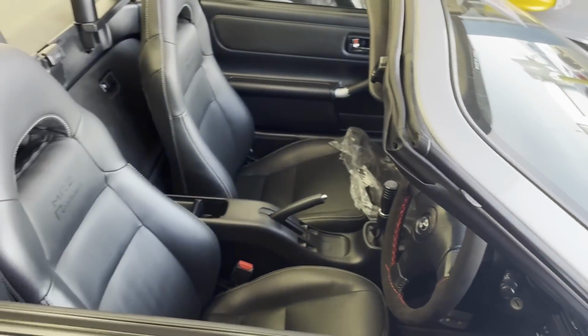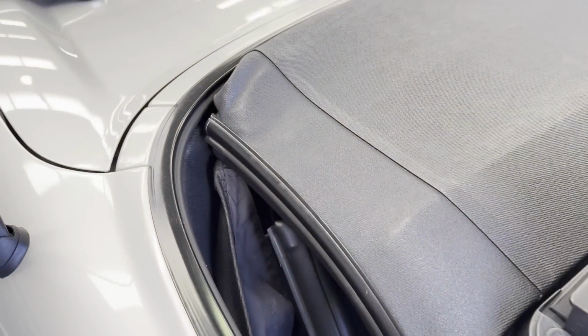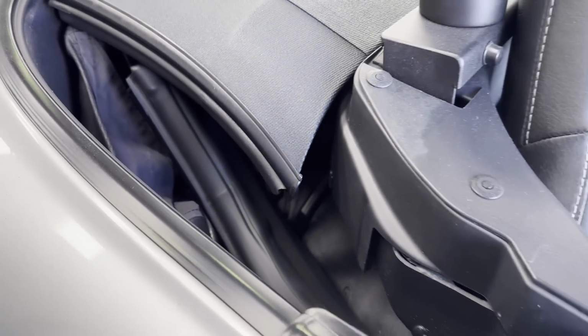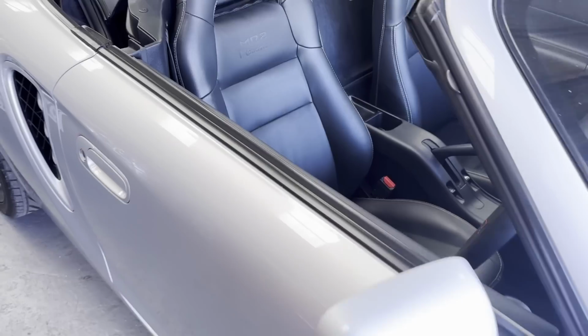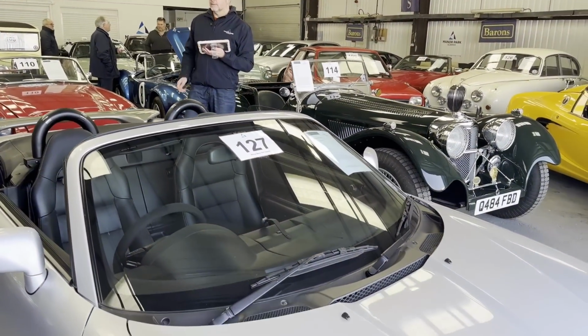And if you look at this, this is mad, look at the hood condition, and look at the bows inside, they are just like new. That's the best one I've seen. So dig deep, you'd probably buy that for about £5,000 plus your fees of course on top, but what a wonderful way to enjoy summer.